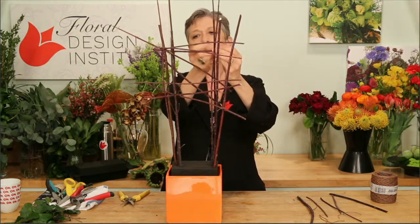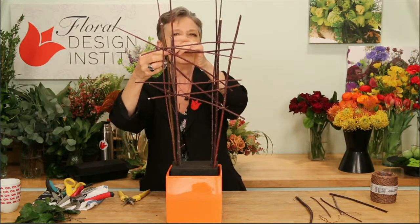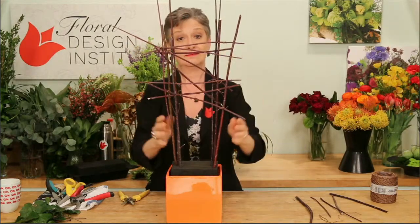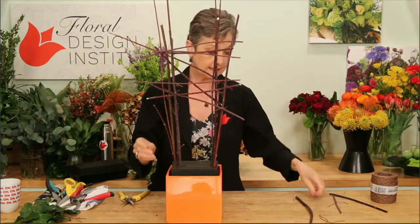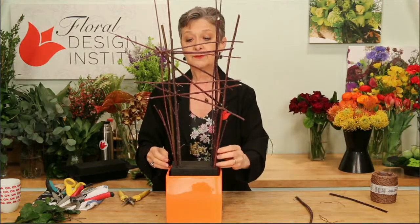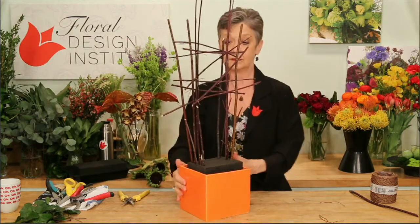Doesn't mean that only qualified creative designers are AIFD. It just means that if you got your AIFD, you passed muster. You are there. You did it, and you deserve to be recognized for that. So yes, it is important. Yes, it is valuable. It's up to each and every person as to whether or not it's important for you and whether or not you want to do it.